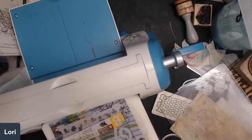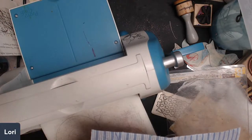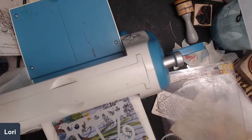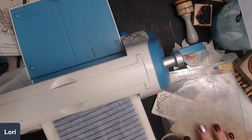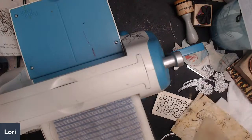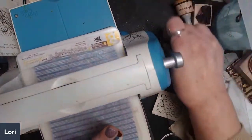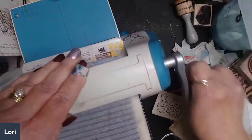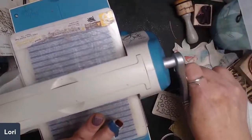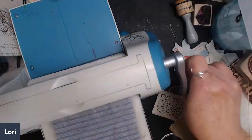Okay. Let's see if we can. That didn't go quite through. I'm going to run them through again. I'm going to flip them. I can see where it just started to make the cut. I don't think I need to add anything. Maybe just run it back and forth another time or two. Let's see. We'll do one more time. And if not, then I'll have to add a... You're good? That's great.